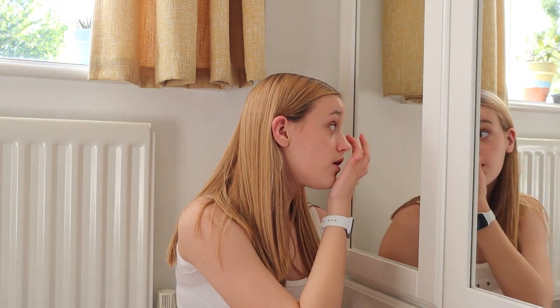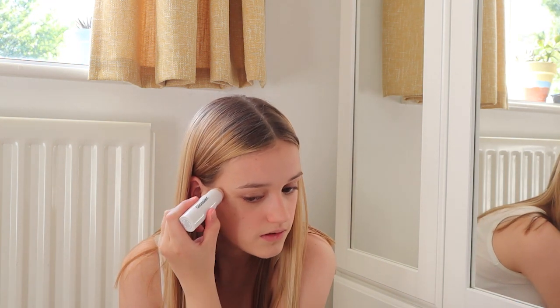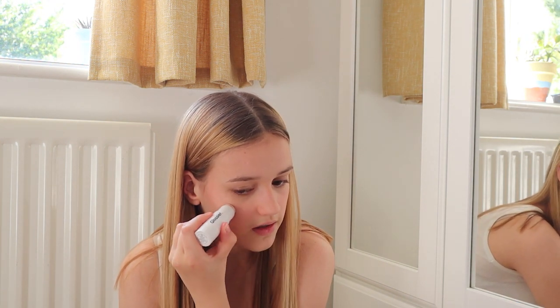That's a very nice glow though. A very nice sort of subtle. It is sticky for definite though. Put a little bit on my nose. I live for nose highlight. And on my Cupid's bow.